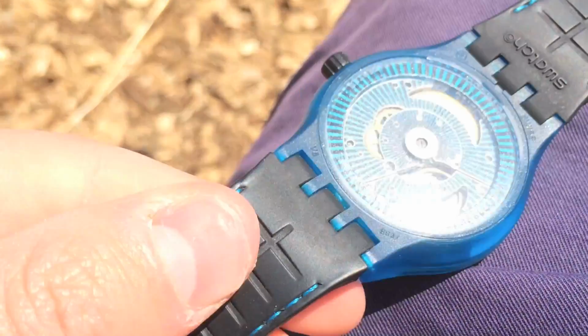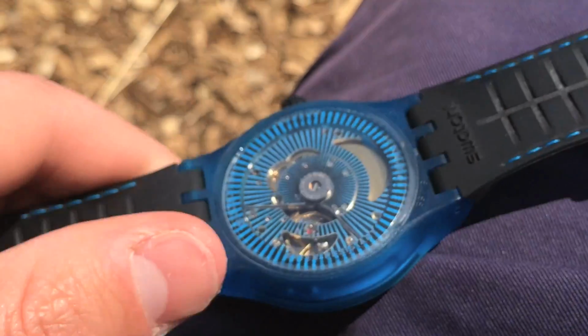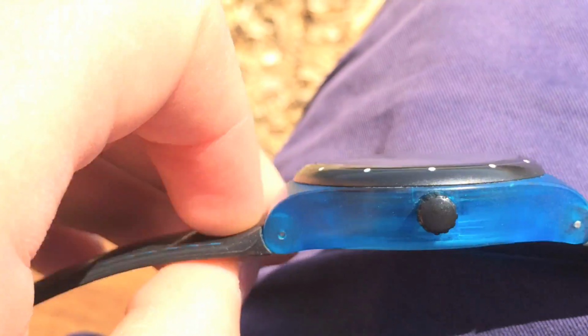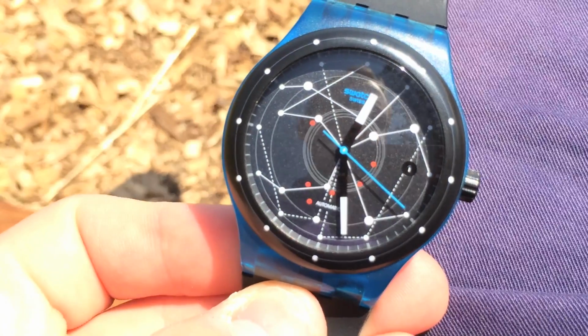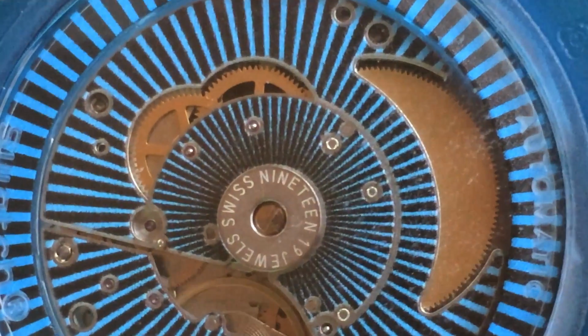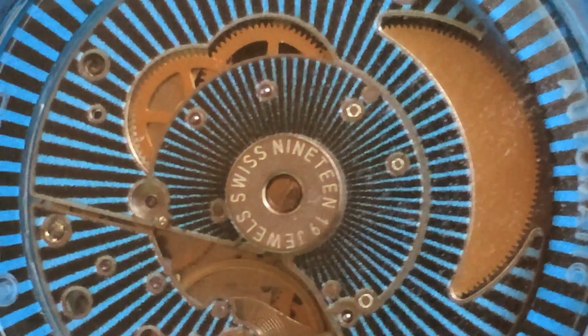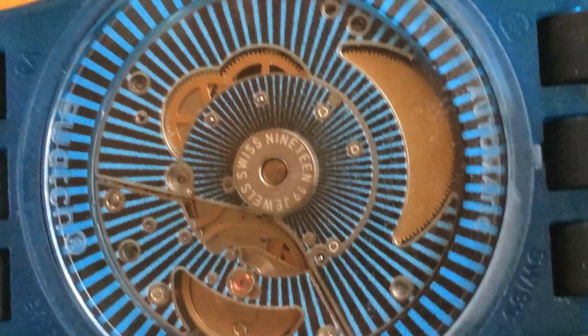Fewer components in a watch is not by any means better or worse, it just makes the Sistem51 a little different and admirable. I of course would rather have a Patek Philippe with 500 plus components, but I think there is a beauty in simplicity. Among these 51 components, what's incredible is that there is only one screw connecting them all.